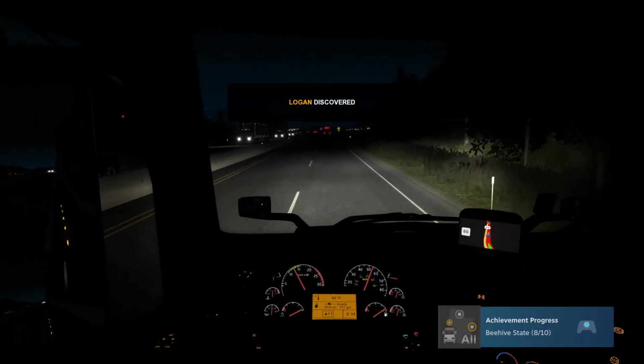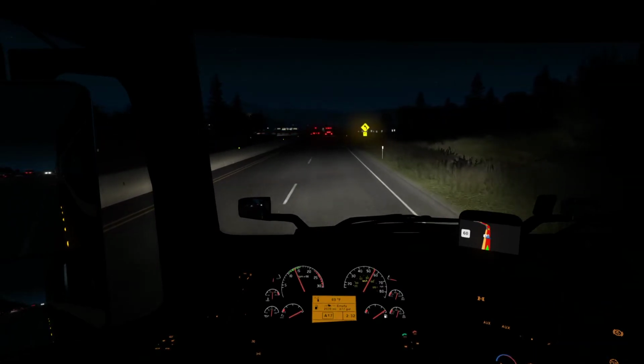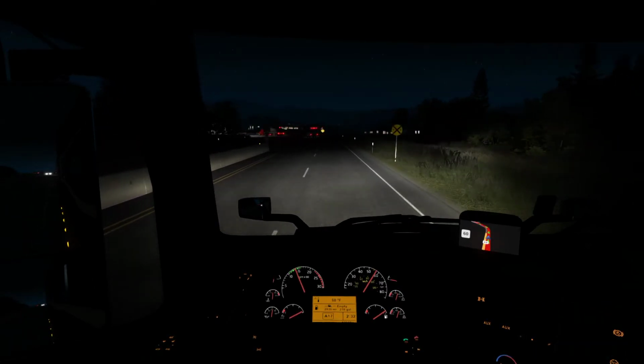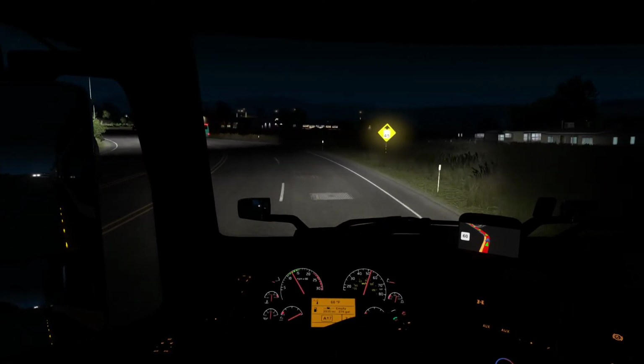Looks like we're here in Logan already. So not a super steep canyon, but it's pretty windy as you come into Logan.